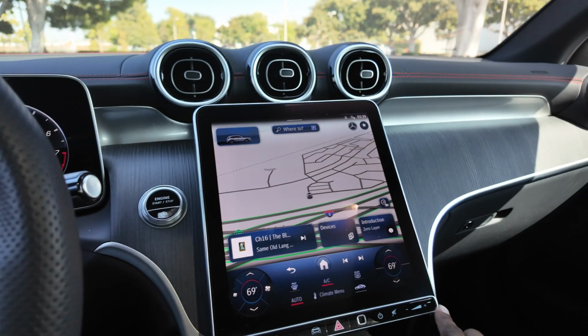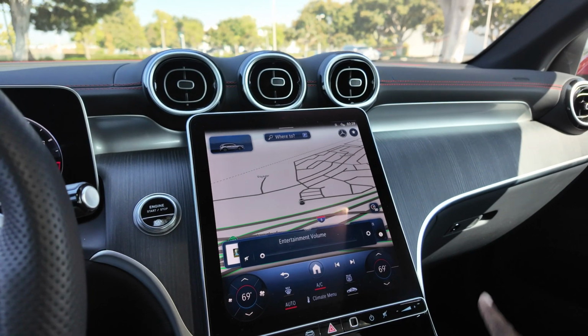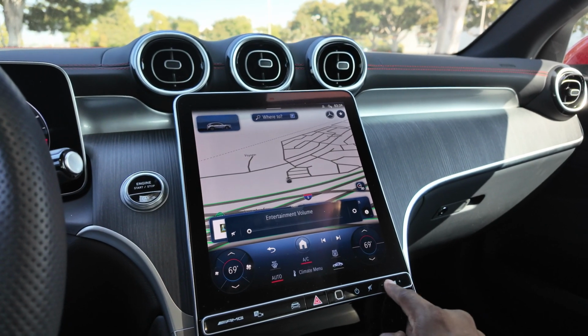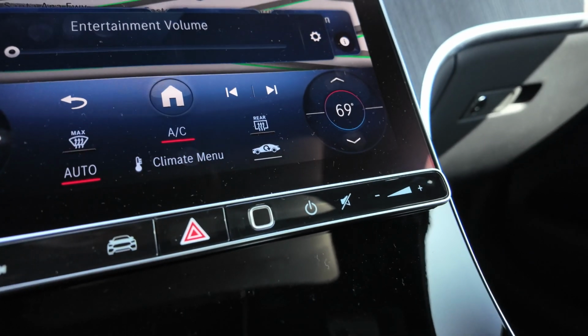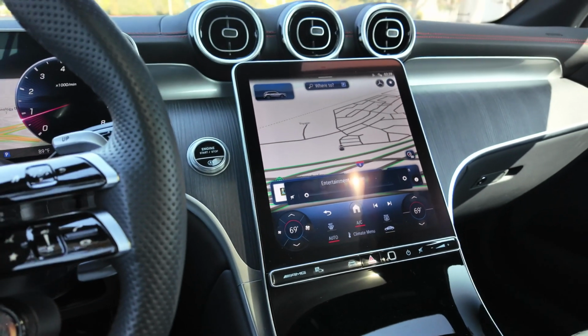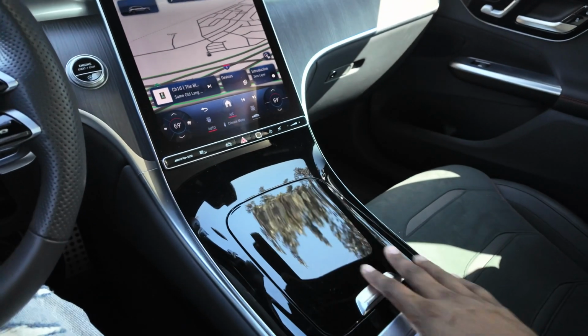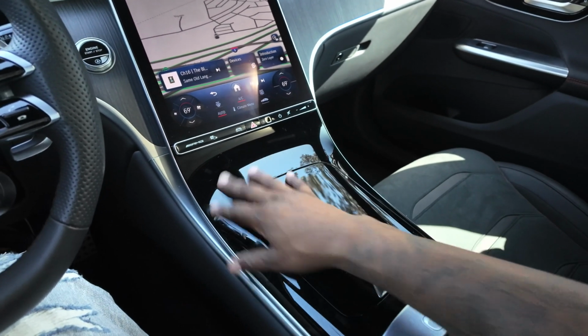So yeah, and we have a volume slider, which, you know what, let me know down in the comment section how you feel about a slider as opposed to a knob. Does it make a difference? Is it a deal breaker? Let me know.